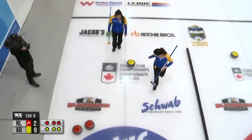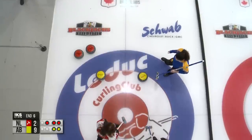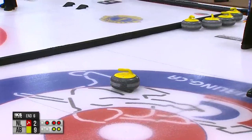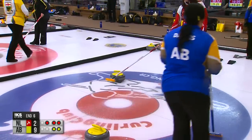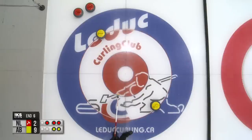As this draw comes in here, it looks like it might be a little bit warm. It's always tricky to transition from just throwing a hit to throwing a draw and trying to bring that weight back down and remember what it is. But nice spacing out for those, and those rocks are split in the house there. So one in the top eight and one in the back eight. So not really worried about any doubles or anything like that. So good to take it back a little farther there. You don't want to be stuck around the tee line and leave a freeze.